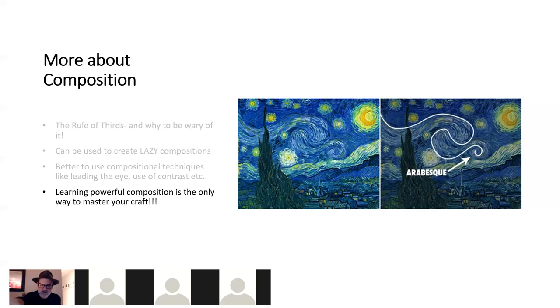You can try this on your screens: take the left-hand image, put your thumb over it and occlude that arabesque bit in the center of the screen. You're sort of reading the tree and the horizon more. But once you take that out, your eye just goes on this almost big dipper kind of thing. And that's another example of Van Gogh's genius, and his madness, I guess, to have these crazy things going on in the sky.